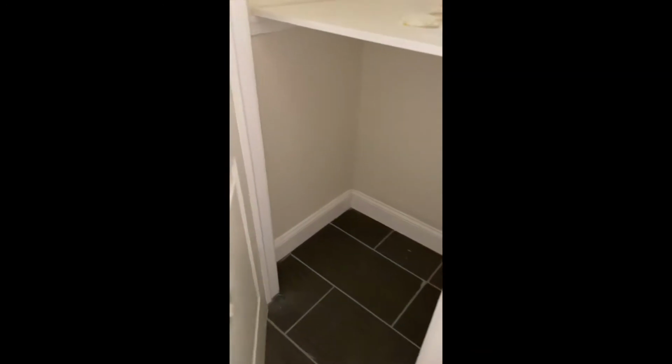But not least, I didn't include this. This space is also included in your unit. Closet space, another egress to the outside. This goes back to the rear outdoor space. Again, this will be cleaned up and cleared out by the landlord once renovation of 1F is complete, okay? But this is another added space of your apartment.